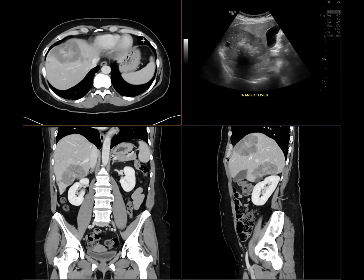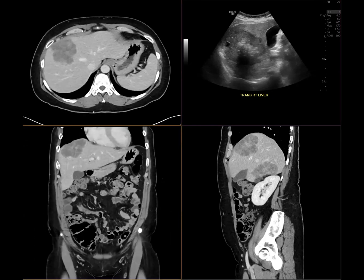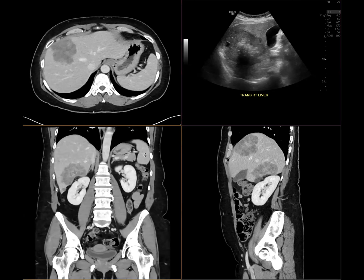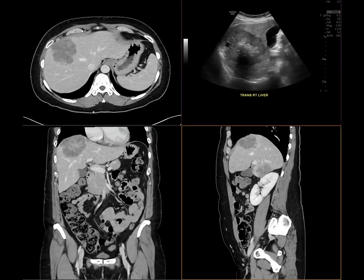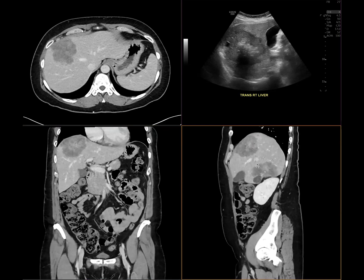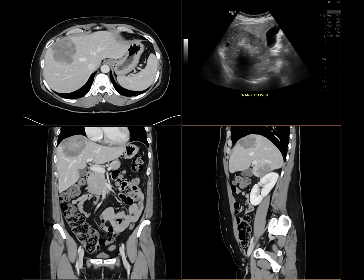I think this was a very good pickup by the radiologist who interpreted this exam, who was then able to, on the same examination, find the primary source of these intrahepatic metastatic lesions.